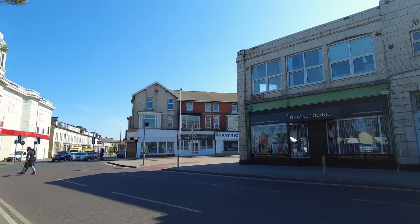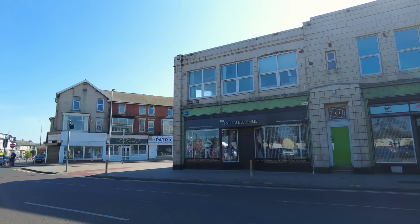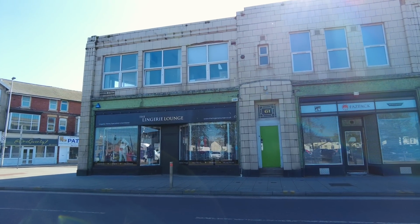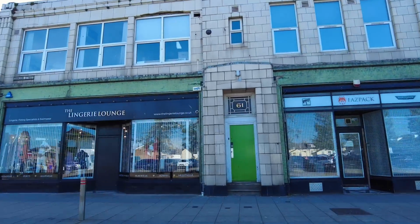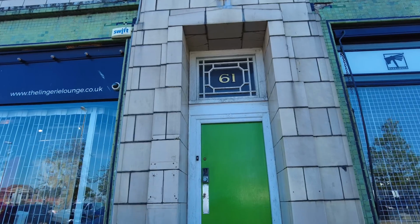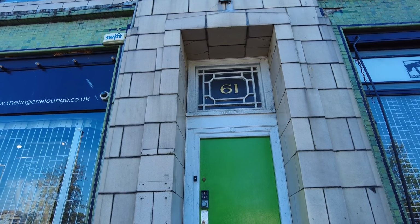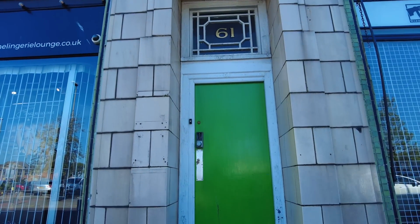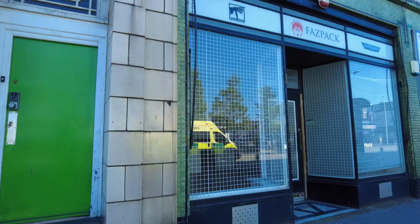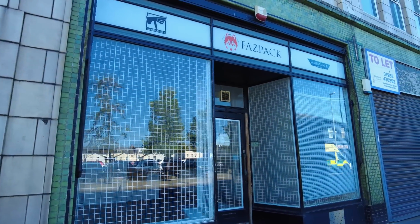Okay, I've just come across the road so that you can get a good look at this tiled building here. I don't know the name of it offhand, but look at this doorway here, number 61. Isn't it amazing? What a grand doorway. I wonder what that leads to. Like an old style shop here as well, look. Fast Pack.